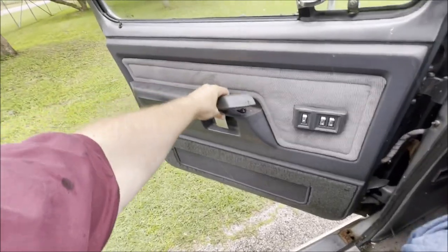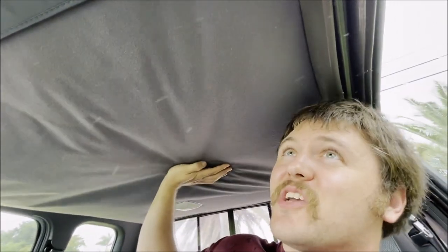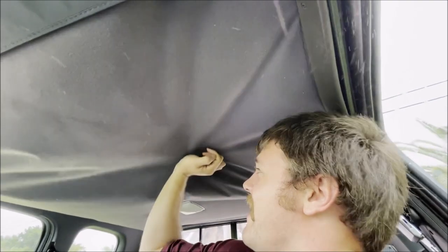Oh, I just noticed this is broken. Oh my God, it's not just the fabric, the entire headliner piece is hanging low. They were kind of short, the sellers. Obviously the headliner needs attention. That's because of all the water that's getting in here.